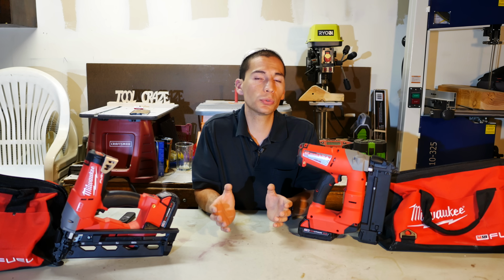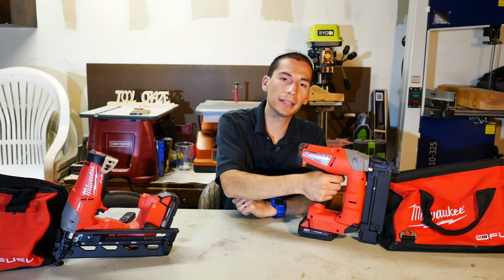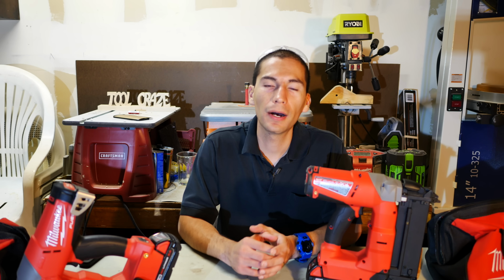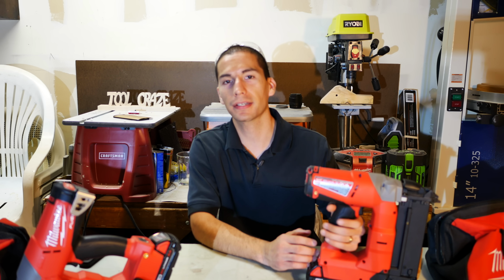And when I did use the tool and they would time out, I could still keep on going just by letting go of the trigger and then pressing the trigger again and holding it, which would restart the bump fire mode. On a side note, thermal shutdown or overheating can happen to these new Milwaukee nailers.